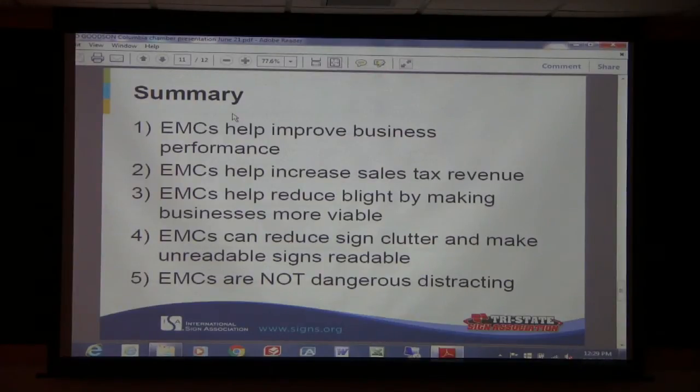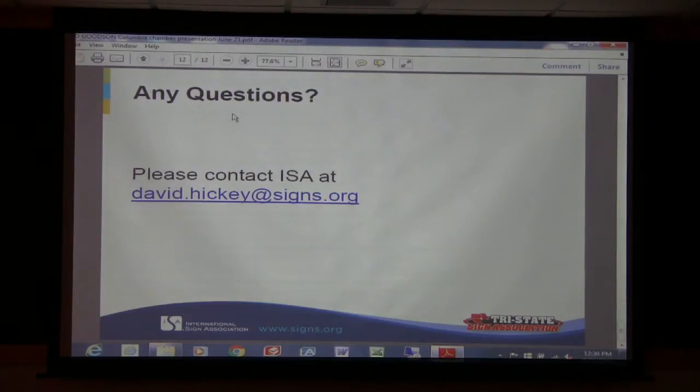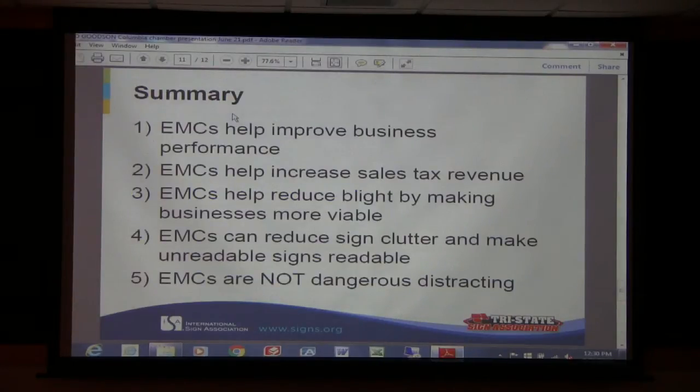In summary, EMCs help to improve business performance. EMCs help to increase sales tax revenue. And in some cases, EMCs will even improve employment opportunities as a business grows by use of their sign. The EMC can make a business more valuable, more viable. It can produce a lot more income by hitting that point of purchase advertising and quickly changing to the changing environments that retailers face. EMCs can also reduce sign clutter and make unreadable signs readable, and EMCs are not dangerous or distracting.